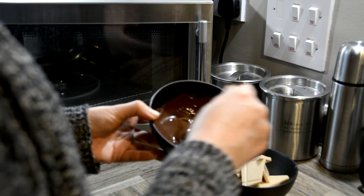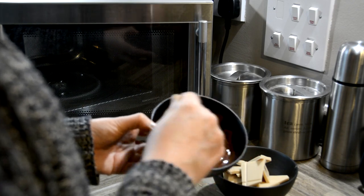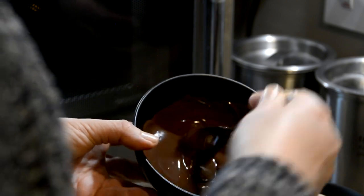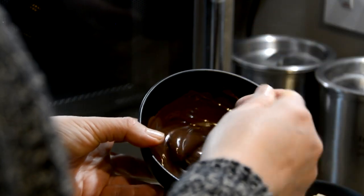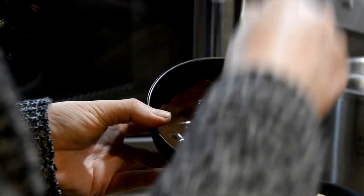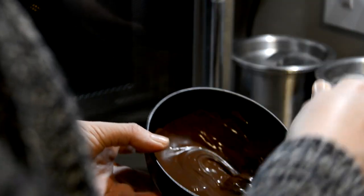And this actually took 2 minutes for this particular brand of chocolate. But you really do need to keep an eye on it because it does go from solid to liquid really, really quickly. So you are risking it burning. So there, we've pretty much got all of that melted.